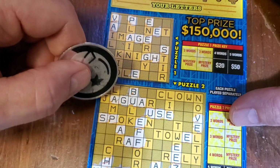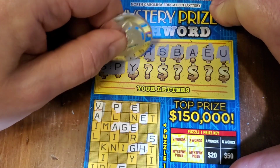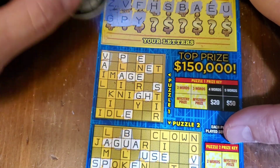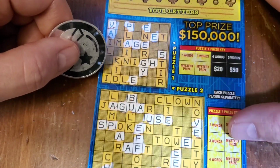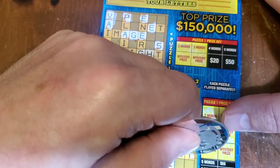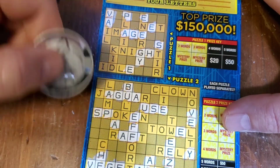Let's see. That is our only P's. Okay, next letter. Y. Okay, we've got a Y in Energy. That's it up top. We have Novelty and Rely have a Y. And that is it down below.